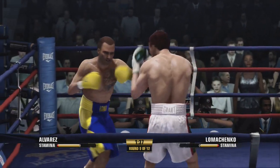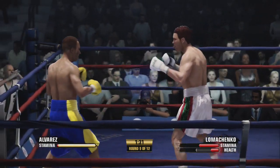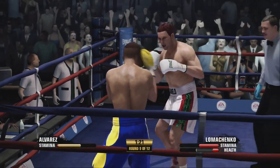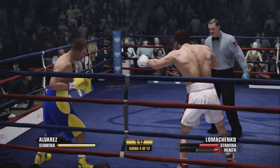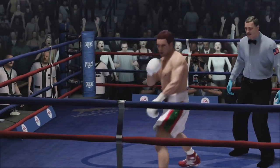Alvarez is getting himself into the mix now, landing that left hand. He's not in good shape. He could be on the deck in moments. Oh, that uppercut got him badly. What a big shot. Menacing midsection shot there. Down he goes.